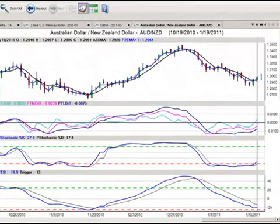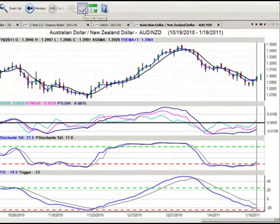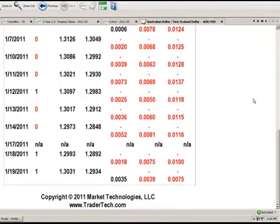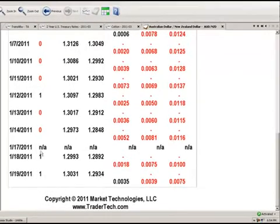So with that said, let's go in now and look at the predicted high and the predicted low from Vantage Point, the daily range, what we're looking at trading. Now for tomorrow we have a range of 130.31 and 129.34. That's our predicted range for tomorrow. This is the second straight up day in a row that we've had.